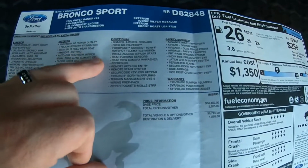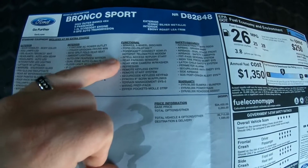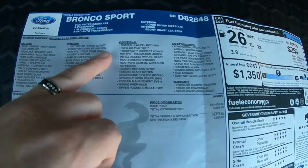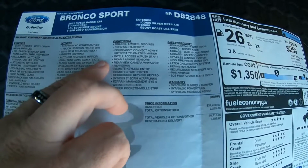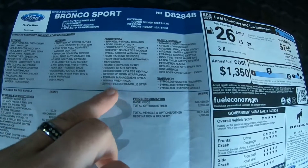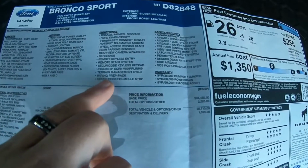Looks like all the brakes, nothing really. Oh, okay, we got the 4G Wi-Fi hotspot. We got rear parking sensors, remote keyless entry. Looks like pretty much this stuff is standard.